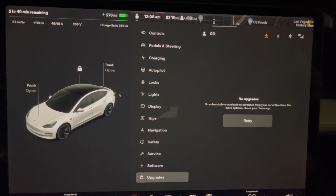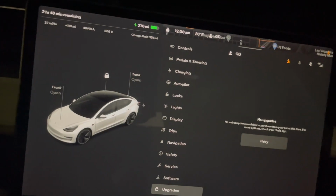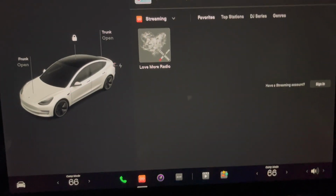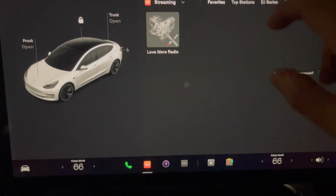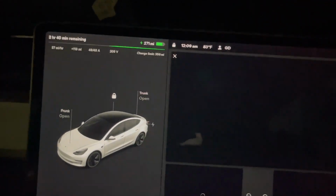Upgrades, yeah, I guess that's fine. It's fully upgraded. I like that. The phone, you know the deal. I'm not gonna bring up my phone. This one, this is cool. That's gonna bring up whatever I was listening to last. We don't need any copyright strikes, so we're not gonna mess with that.